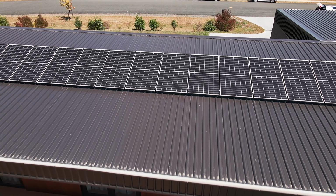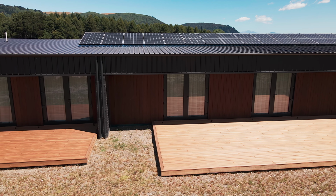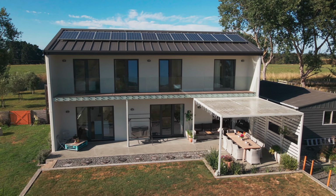What are some of the biggest differences between this house and a code minimum house? I think a lot of people can't get their head around how could you ever keep a house at a constant 20 degrees? You could never do that on a code minimum. The insulation levels just aren't there. When the valuer came in and he said, oh, where's the heating source? And I said, it doesn't have one. He said, you're crazy, you're in Taupo, you need a heating source. I said, it doesn't need one. Yeah, but I still don't think he believes me.